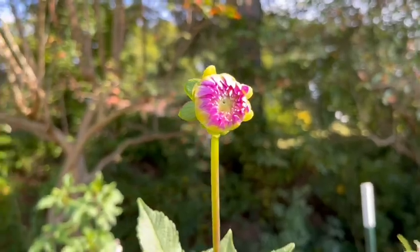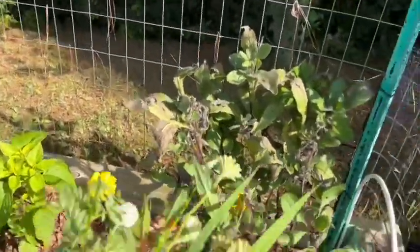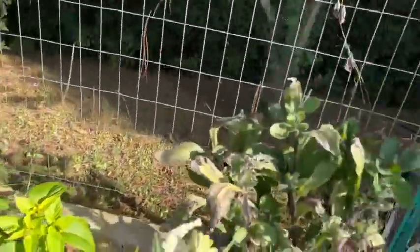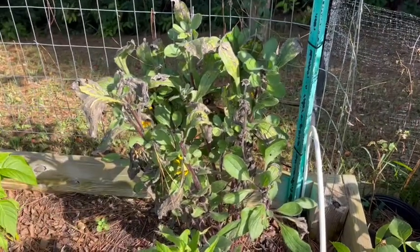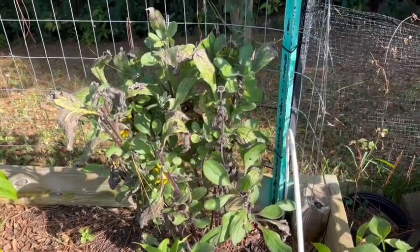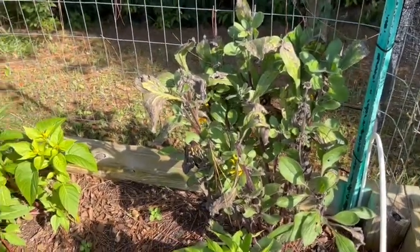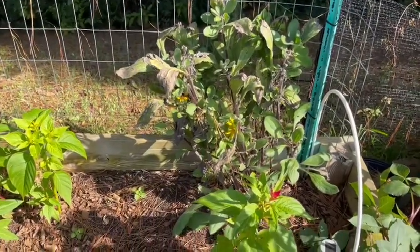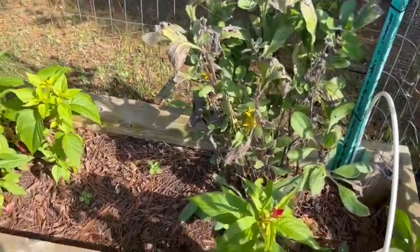Here goes another dahlia. All right, so the garden here, the Rebecca, kind of sick looking. That has given me so many stems. I can't even guesstimate how many stems that Rebecca has given me, but all the Rebecca in the garden has given me a ton of stems. Now that it's starting to show the disease and the sickness, I'll be pulling it, and that way I can let the soil rest.